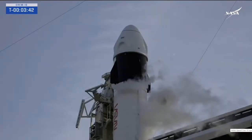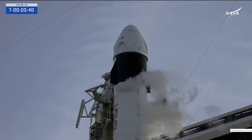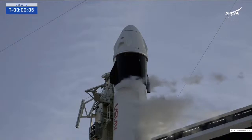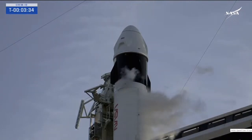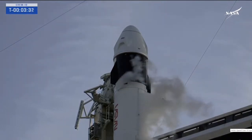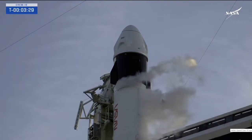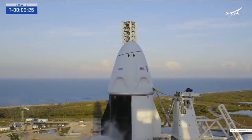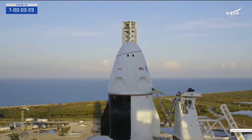They're maybe a little hard to see on your screen, but the clamp arms are opening up there. There's a better view. Looks like the clamp arms are now fully open, so that TE will begin to move away from the vehicle. Very slow and slight, but just enough to get two degrees away from the vehicle.